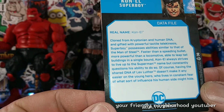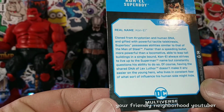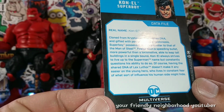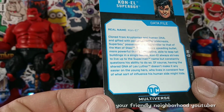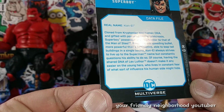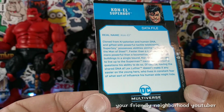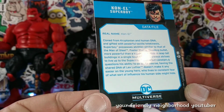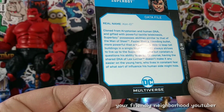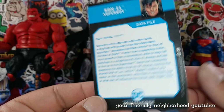Cloned from Kryptonian and human DNA and gifted with powerful tactile telekinesis, Superboy possesses abilities similar to that of the Man of Steel. Faster than a speeding bullet, more powerful than a locomotive, able to leap tall buildings in a single bound. Kon-El always strives to live up to Superman's name, but constantly questions his ability to do so. Of course, having the shared DNA of Lex Luthor doesn't make it any easier on the young hero who lives in constant fear of what sort of influence his human side might hide.